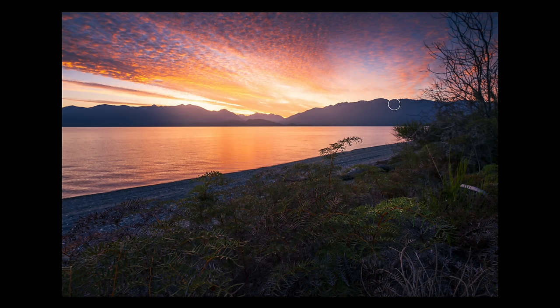So that's just something to keep an eye on. When you have these foreground or even the mid-ground elements jumping up and hitting that background, it just really flattens the scene out. It loses that sense of depth. There's no more separation. We really want to see defined zones which aren't overlapping.